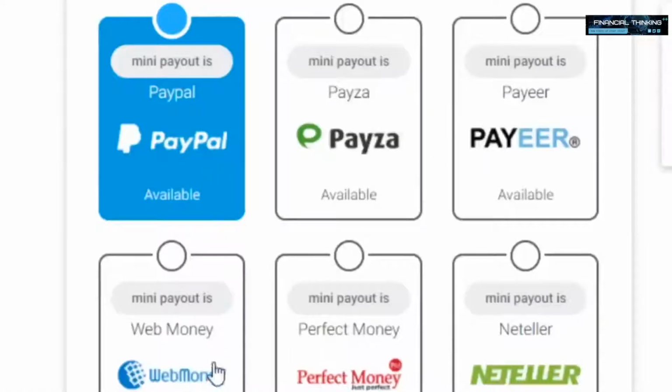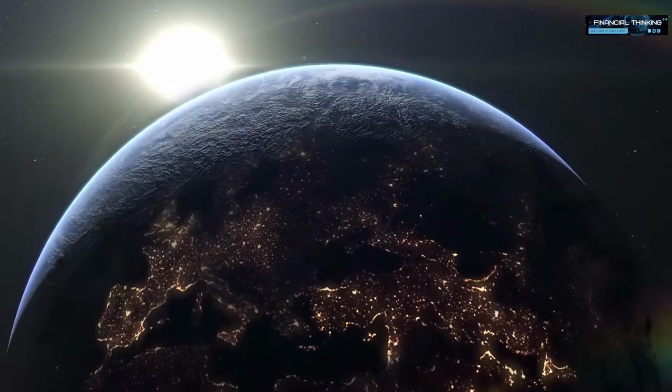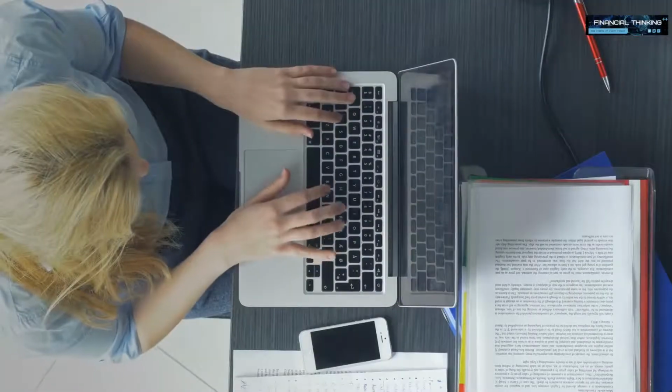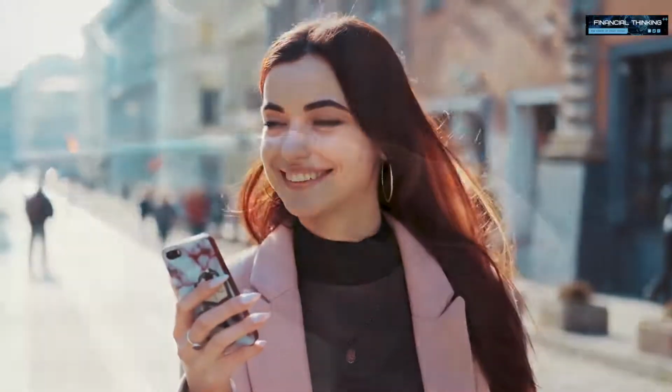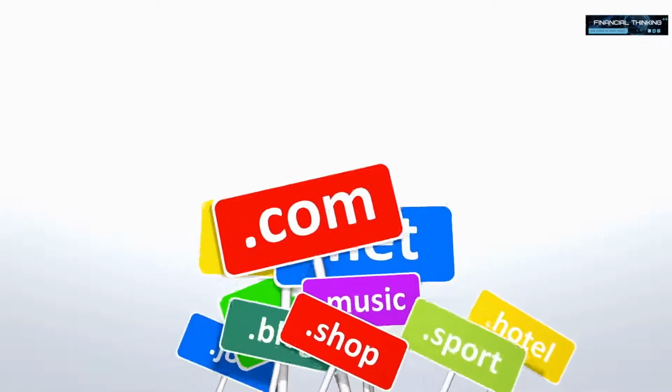You can cash out through PayPal, Payza, Payeer, Web Money, Perfect Money, and much, much more. This site is worldwide available and is available both for your laptop and desktop computer, and also for your smartphone device or tablet. Keep watching to find out the name of the site in question.